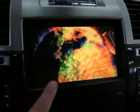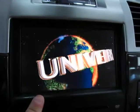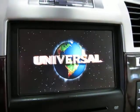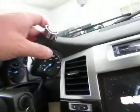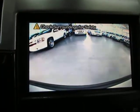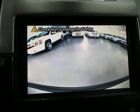You can play a movie on this DVD here, on this navigation screen, as long as the vehicle is in park. When you take it out of park, it's going to take off the movie for obvious safety reasons. If you put it in reverse, you're going to get the color rear camera, which along with the rear bumper parking sensor should help you avoid any accidents when backing up.